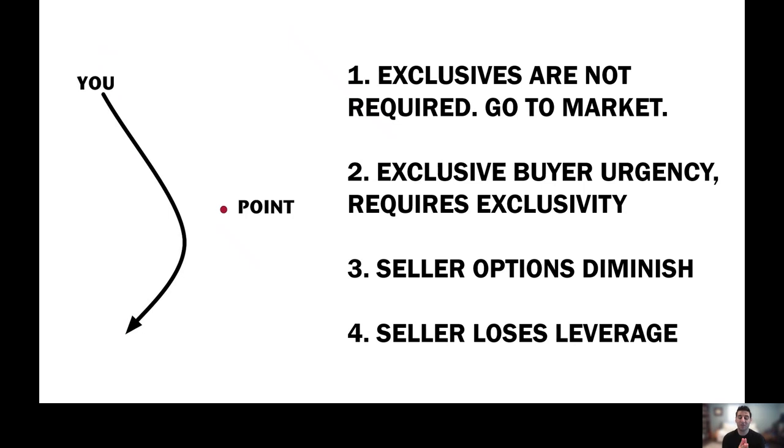So exclusives are not required. You don't have to take an exclusive. The seller doesn't have to do an exclusive. They can go to market. If you're going to choose to invite other brokers in, go to market and get the benefit of everybody seeing the property, not just a select group of people.